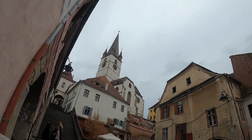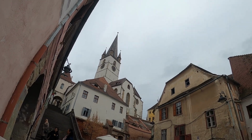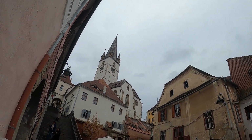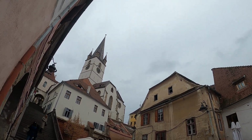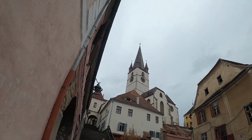In 1376 there were 19 German guilds in the city. The city repelled several attacks from the Turks in the 15th and 16th centuries. Obviously the citadel helped protect it. These quite large town walls and towers, bastions, many of which still remain.